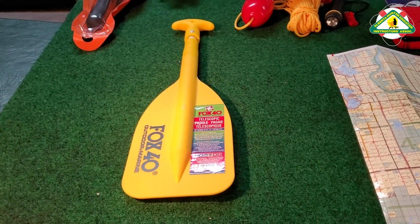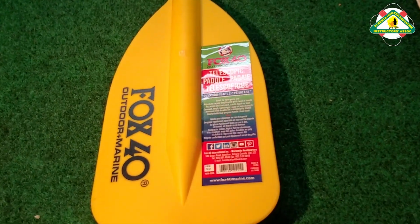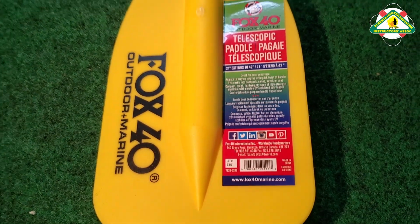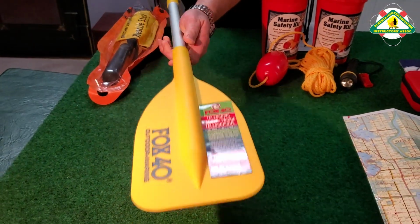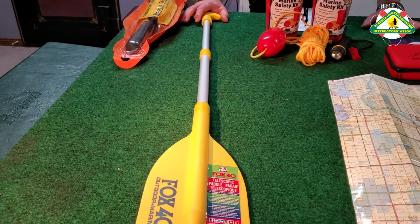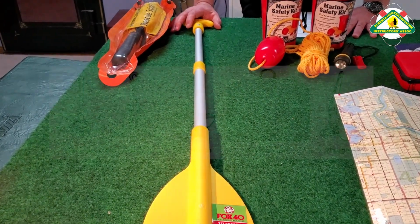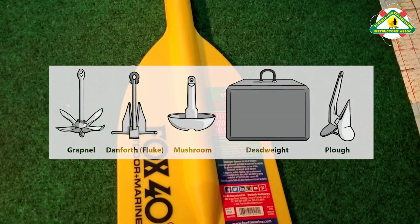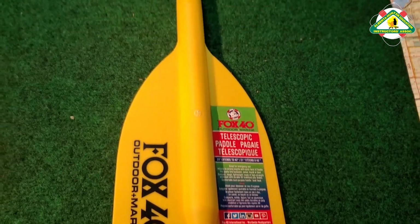Another essential piece of equipment is an anchor or a paddle, preferably at least one of each. If your motor happens to conk out on you, you have to have a way of either moving or staying put. Paddles come in various shapes and sizes. They can be extended, they can be shortened, so there's no excuse for them taking up too much space on your boat. As for anchors, there are lots of different types, and each is best for specific lake bottom types. Know what type of lake bottom you're traveling over before you head out, and make sure you have the correct anchor.